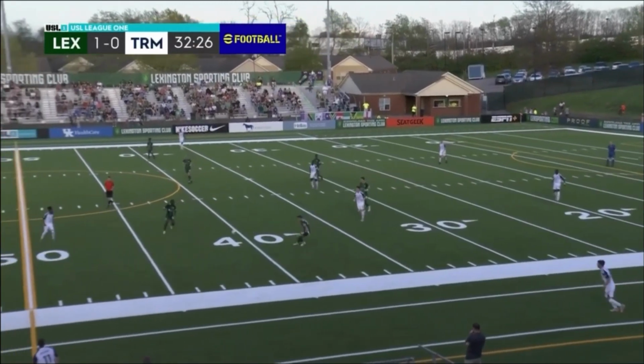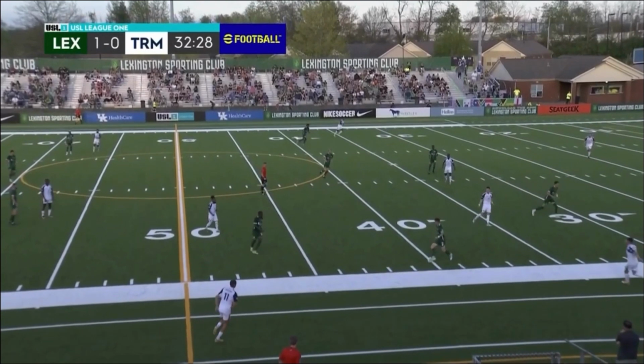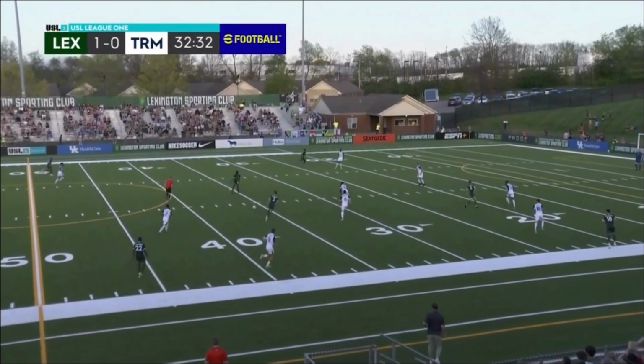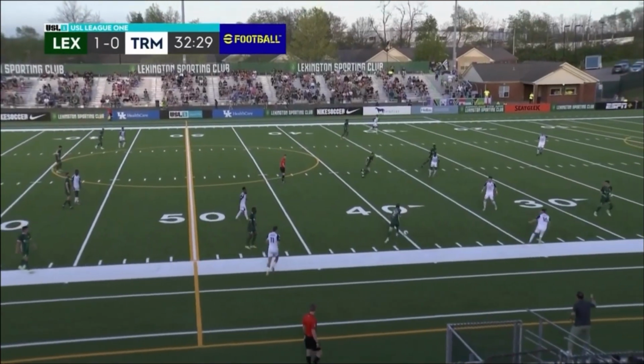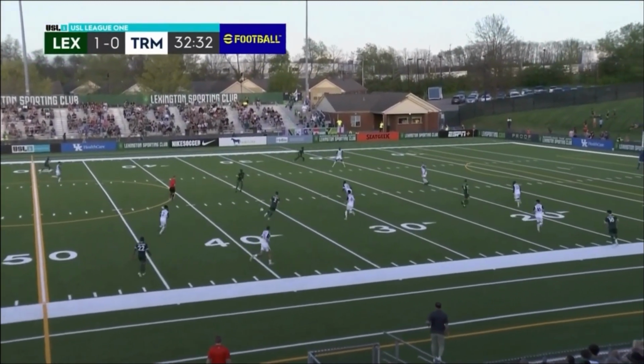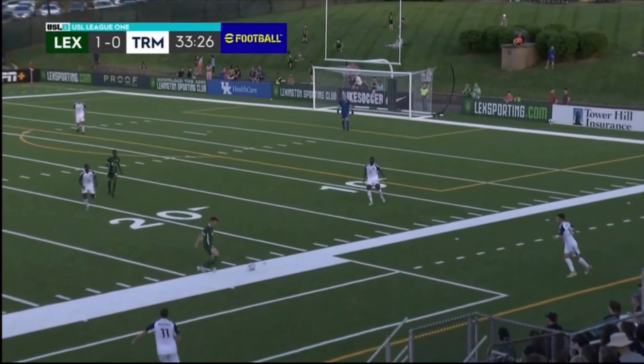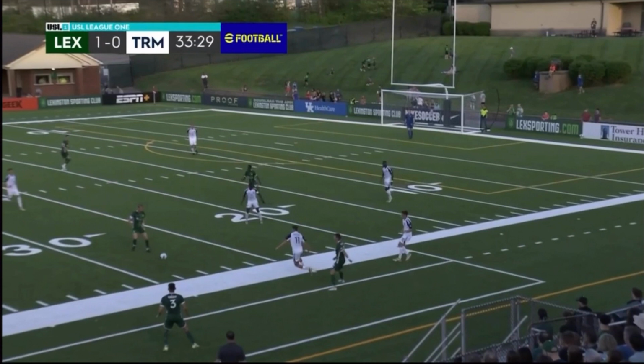When you win the ball back, especially in these advanced areas, you want to attack quickly while the defense is still out of shape. Here, 22 wins the ball back but doesn't join the attack. 2 waits a second before getting on the ball, and by the time the ball is finally progressed forwards, Tormenta is already set up again. You can see Lexington's coach here telling his team to play quickly. When you have advantages and when you win the ball back in advanced areas, you want to press on those advantages quickly while the other team is disorganized before they can get set back up. Again, another missed opportunity for Lexington to attack in transition.